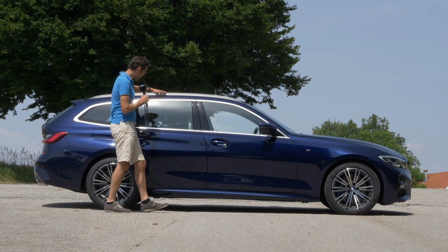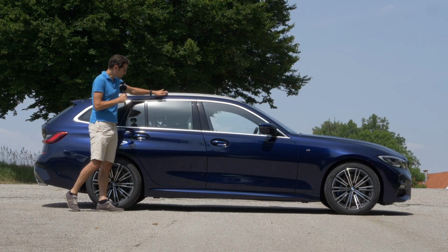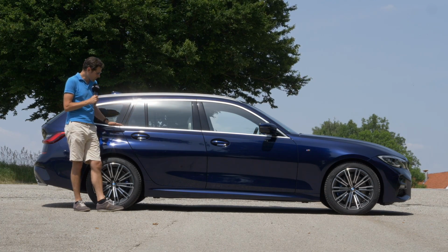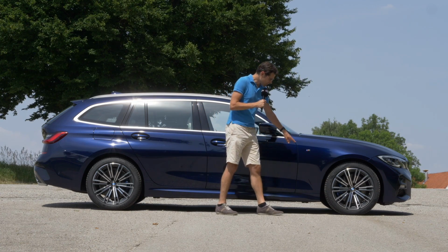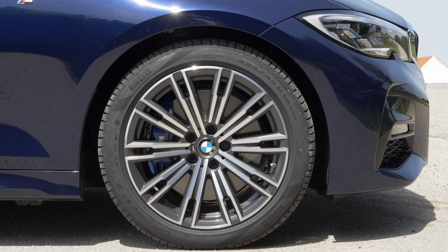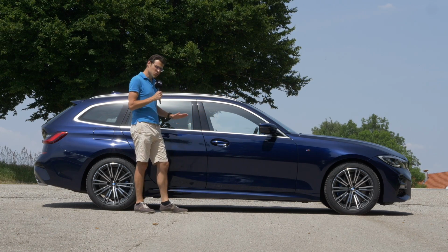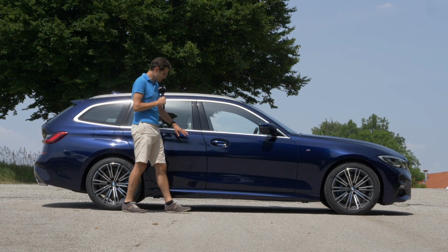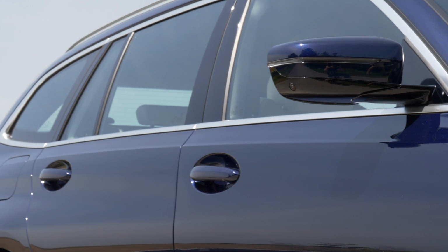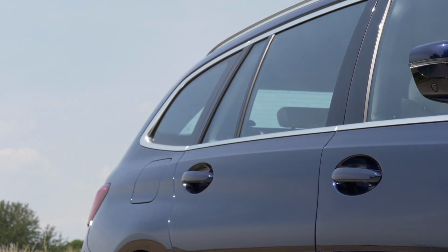Touring, of course, with the shape right here that continues in this roof, and the roof rails are standard. Here then also with chrome frame style around the windows. M Sport model, 16 to 19 inch wheels. Those ones here are 18 inch. I think it's a good compromise overall. You know, pretty conservative design they have here. Dropping line here above the door handle. Oh, and really interesting color shades here, definitely from this new paint they have right here.